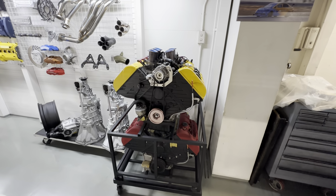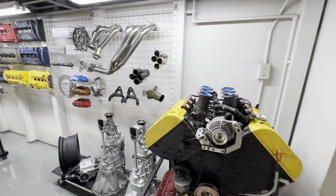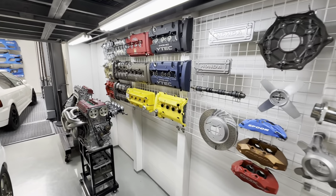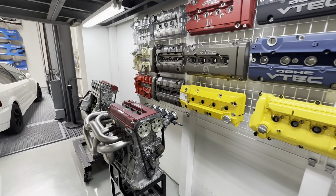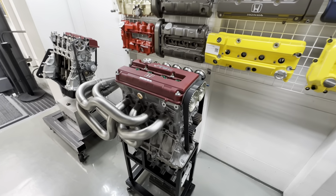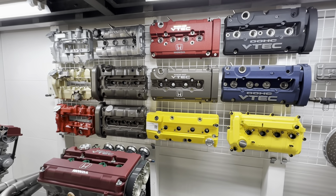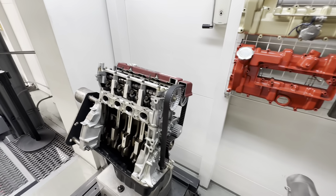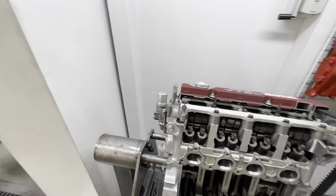This was a Spoon NSX engine build, along with various static displays and valve covers. It is a well put together collection. Beautiful cutaway.